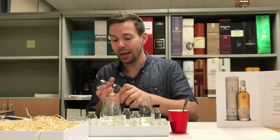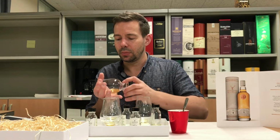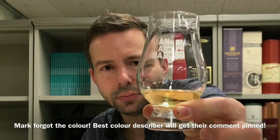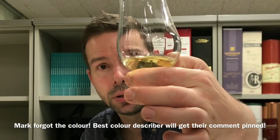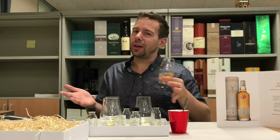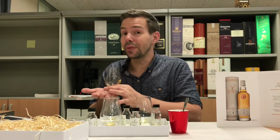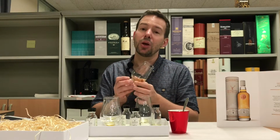Now then, on to the legs. Let's check out the legs of this Caol Ila 13-year-old. Here we go. Let's see how it does. What do we see there for legs? Quite slow. In fact, this might be the slowest I've seen so far from this range. Very interesting, syrupy legs. Beautiful. I already do know this is a very, very interesting whiskey. An interesting Caol Ila. A year older than the standard Caol Ila, and yet it actually tastes more like it's quite a few years older than that. Sorry about the noise.